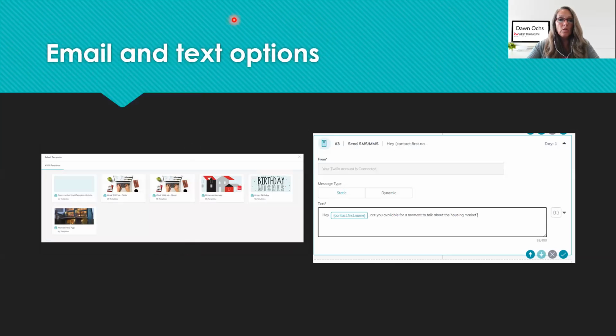Okay, so now after that, you can email and use text options. So this is another new feature. You can add the email widget. Once you add the email, you can choose a template right from the designs. It'll send you right there. You choose it, and it jumps right back into your customization of your smart plan. So once you decide what you're sending out, then you can pop it right into the smart plan.